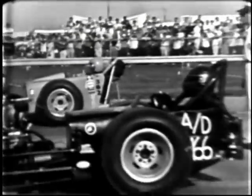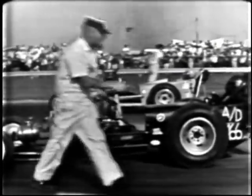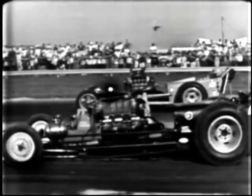Now the trophy run in the A dragster. This is number 382, Harry Hovis of St. Louis, in a 63 Chevy-powered dragster, and he'll be in against Dave Schaefer of Homestead Falls, Ohio, also in a Chevy-powered dragster. Here they go.